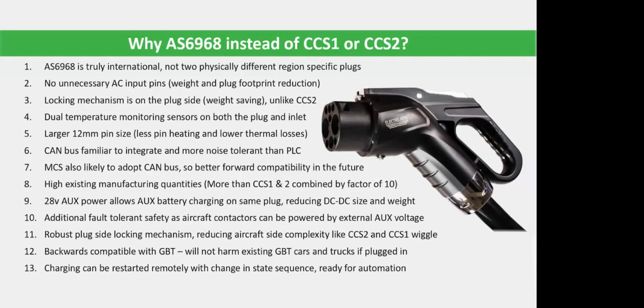The last point to make is that charging can be restarted remotely with the GBT architecture because of that auxiliary power system, and that way we can choose to put an aircraft into idle sleep, fully off, yet still wake it up over the charger and start charging remotely if needed.